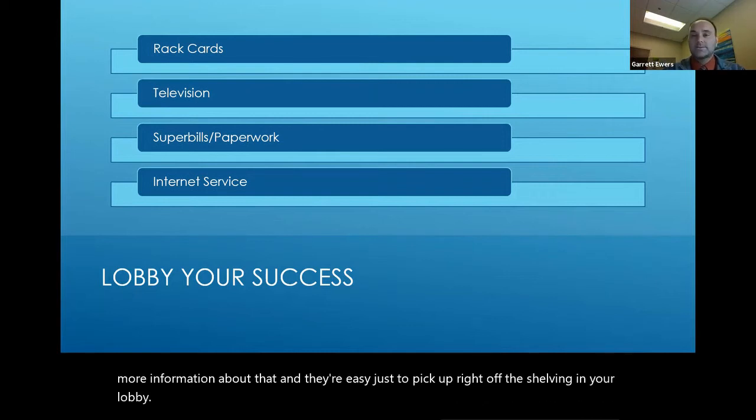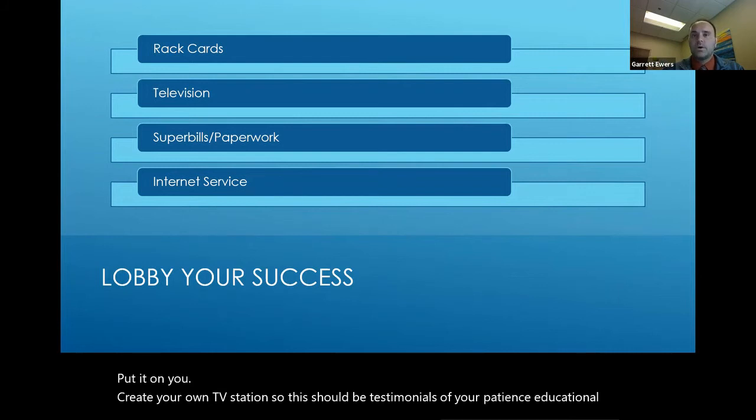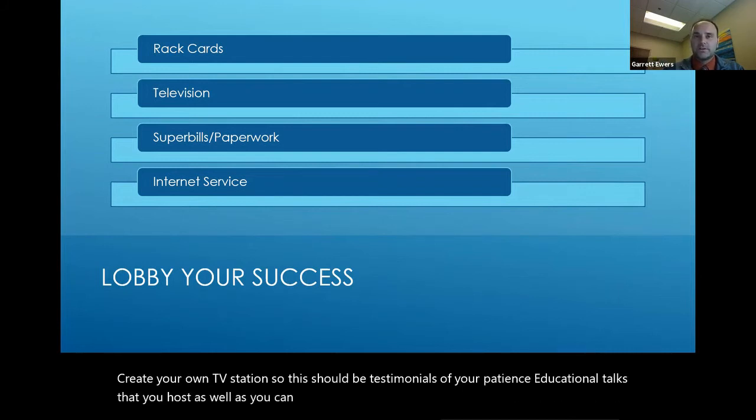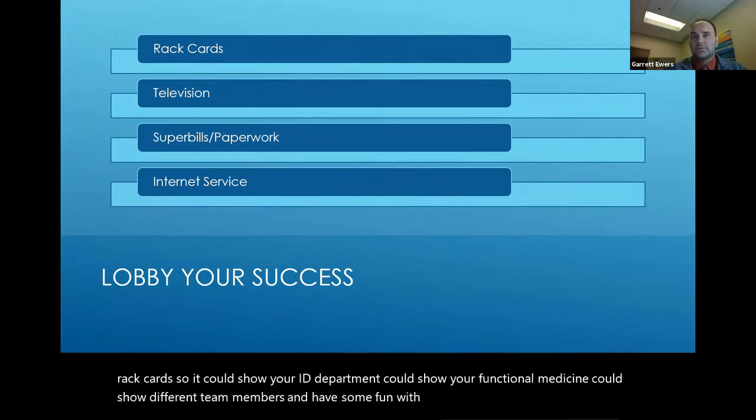Next one is, if you don't have a television, get a television in your lobby. But don't put it on TV, put it on you. Create your own TV station. So this should be testimonials of your patients, educational talks that you host, as well as you can make short little blurbs and commercials, almost like your rack cards. So it could show your IV department, could show your functional medicine, could show different team members and have some fun with that. But then you want testimonials and explanation of services.